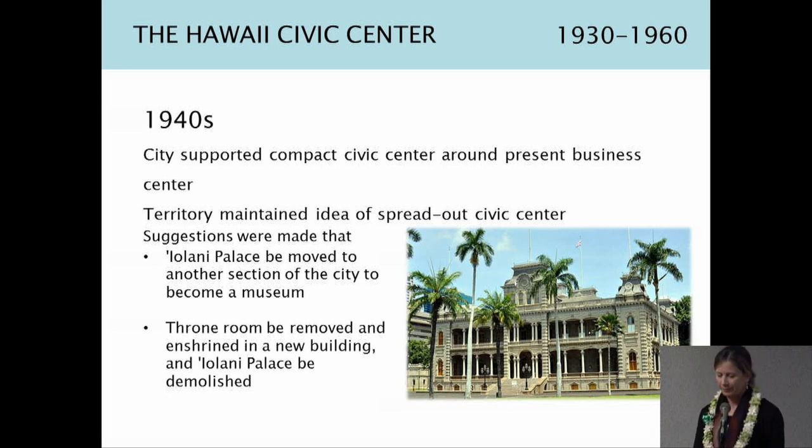Discussions continued. The city and county government supported a compact civic center plan around the present business center, while the territorial proposals maintained the idea of a spread out civic center. Things got a little irrational when architect Hartwood said that suggestions were being made that Iolani Palace be moved to another section of the city to become a museum. I don't know how they exactly would move Iolani Palace, but other suggestions were that the throne room be removed and enshrined in a new building, and that the present palace be razed.